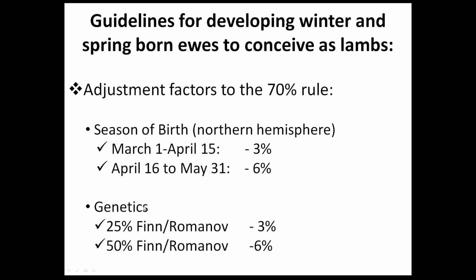Now if they have genetics that are more favorable for early puberty, like Finn-Romanoff cross at 25%, I would subtract 3% more. And if they're Finn-Romanoff at 50%, I'd subtract another 6%. So they could be considerably smaller and get bred, for example, late in the season, with a lot of this prolific breeding.